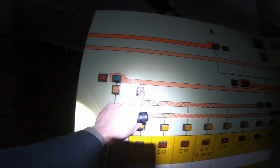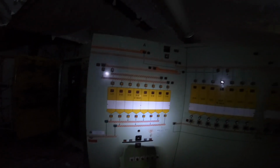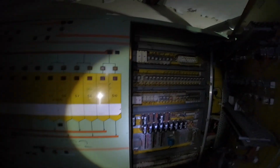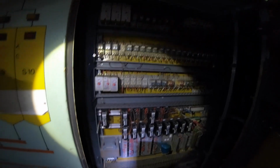So these seem to be some sort of control panels. All these are lights, but they're also buttons. All those are buttons as well as lights. I mean, they're quite stacked out. It's just full. I don't know how well you can see it, guys. You have to bear with it. It's quite dark in here.